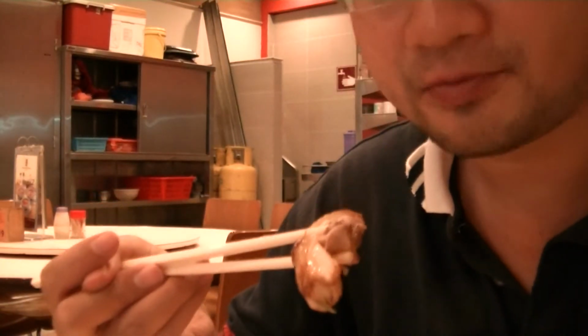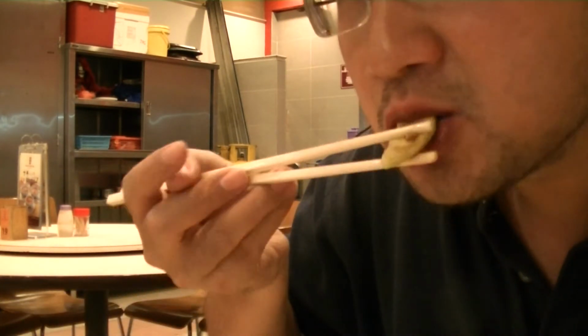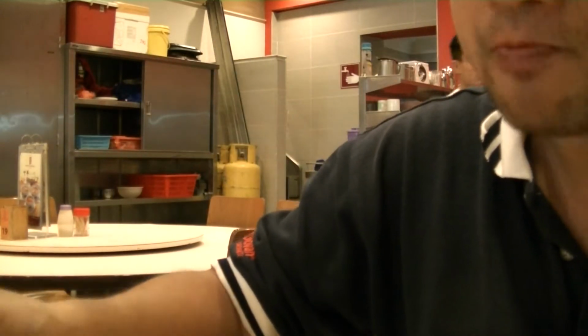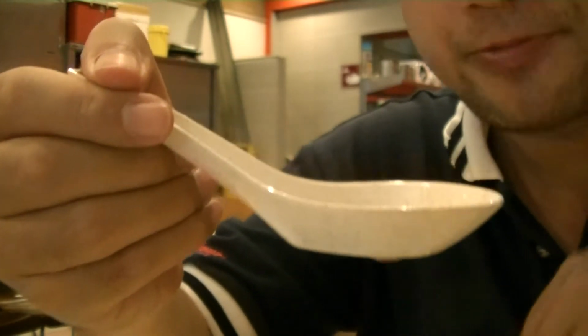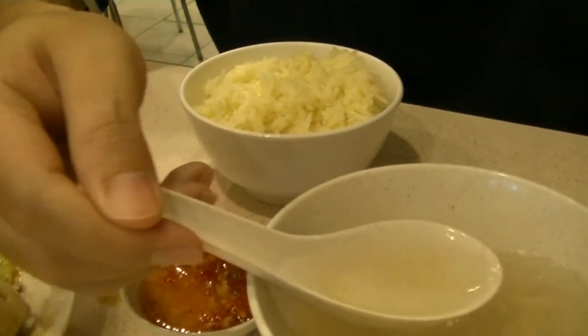The chicken comes with bones. And skin. Soy sauce. Sweet, salty, and nice.